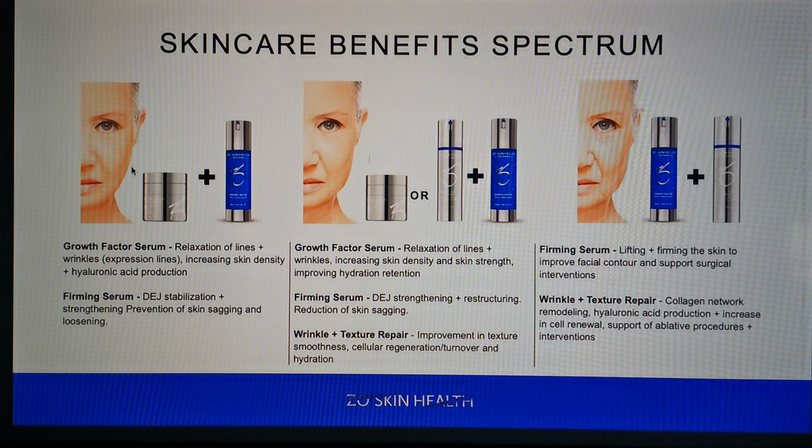Best way to do that is concomitant therapy, if, I underscore, needed. So if you have a patient that comes in and has an issue with expression lines, it has hollowness in the cheeks, okay, your immediate reaction should be to go to growth factor serum. But if they also have skin sagging and laxity issues and loss of facial contour, then you're going to want to use firming serum. If they have both, or all of these issues, I should say, then you would use a combination thereof, because they're designed for very different end benefits.